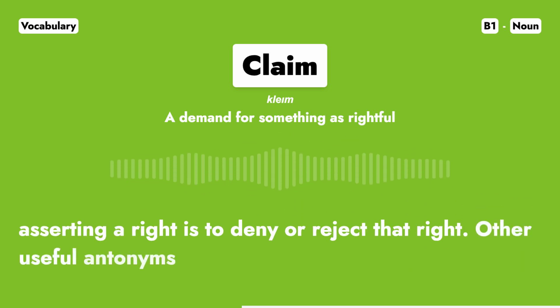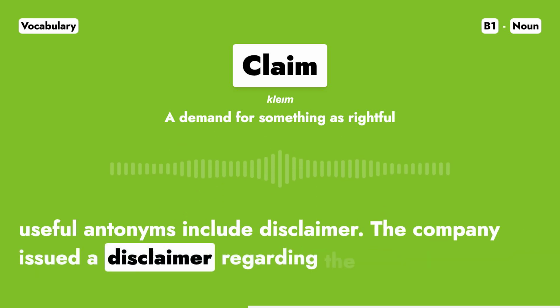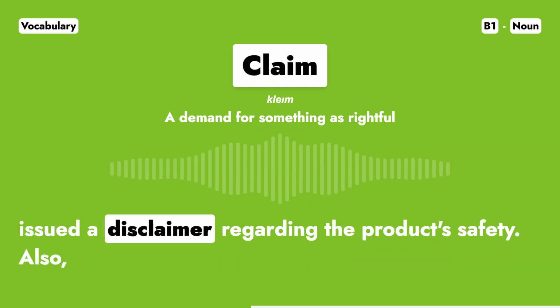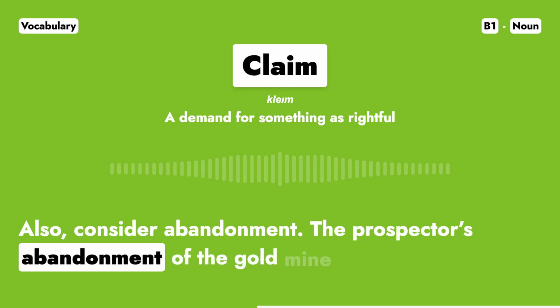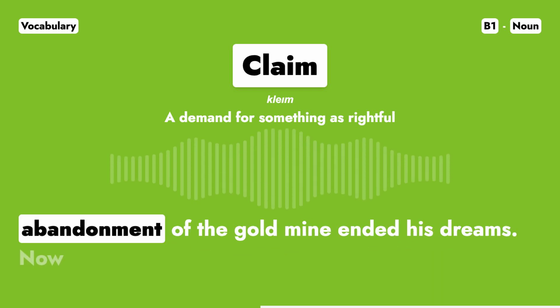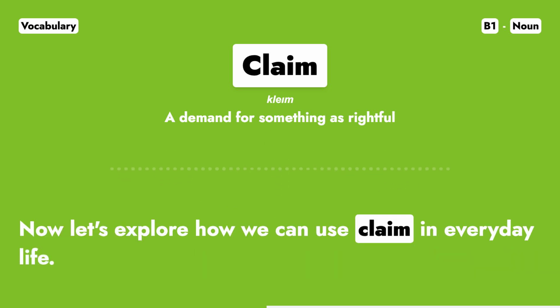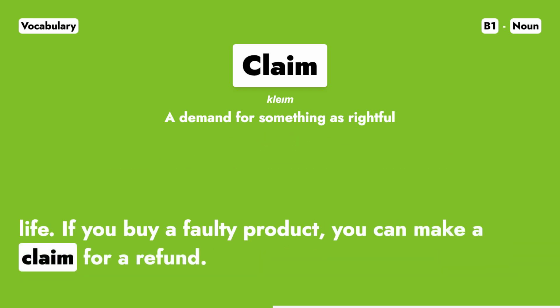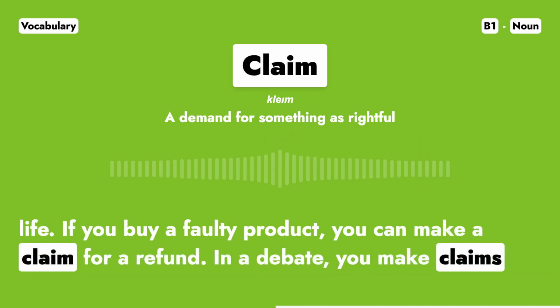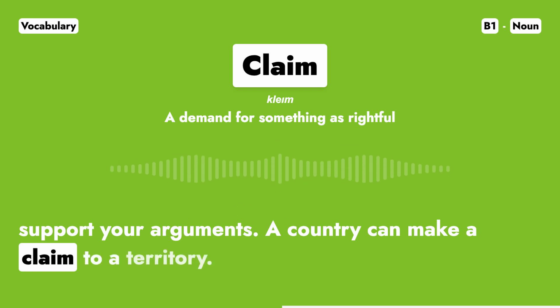Other useful antonyms include disclaimer. The company issued a disclaimer regarding the product's safety. Also, consider abandonment. The prospector's abandonment of the gold mine ended his dreams. Now, let's explore how we can use claim in everyday life. If you buy a faulty product, you can make a claim for a refund. In a debate, you make claims to support your arguments. A country can make a claim to a territory.